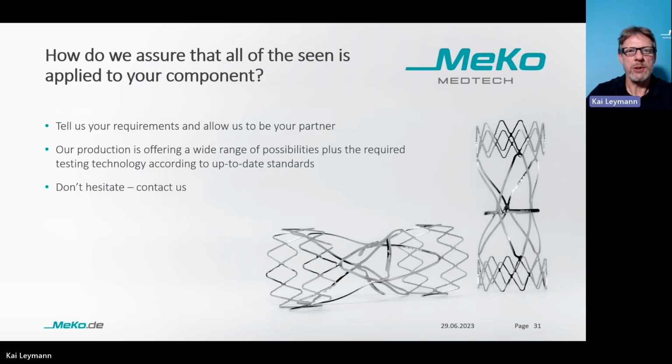How do we assure that all of this is applied to your component? The important thing is tell us your requirement and allow us to be your partner. We see this always as a partnership because this helps us to develop reliable products that find their use in a human body. So it is important that we speak about this. And we have technically trained engineers and customer responsible persons. They easily could refer even to production if they cannot answer a question. So yeah, keep us involved.